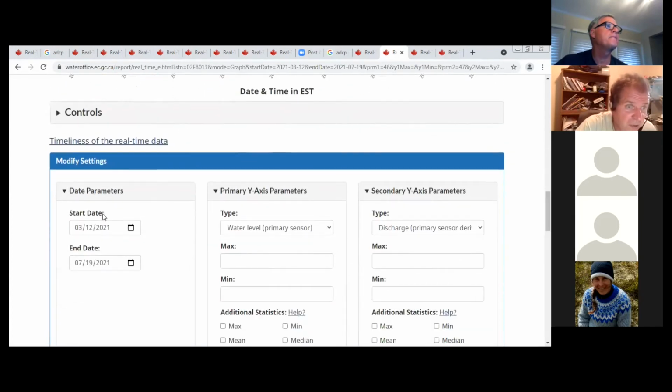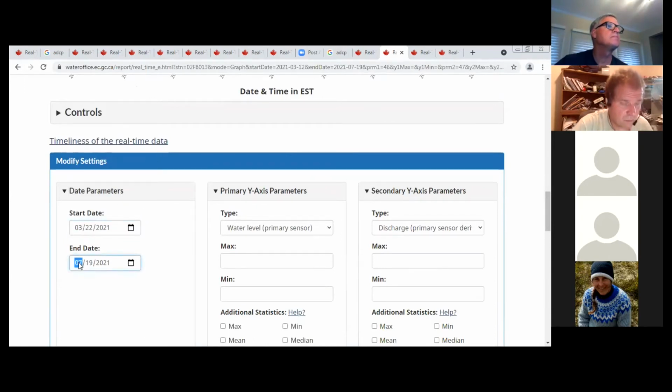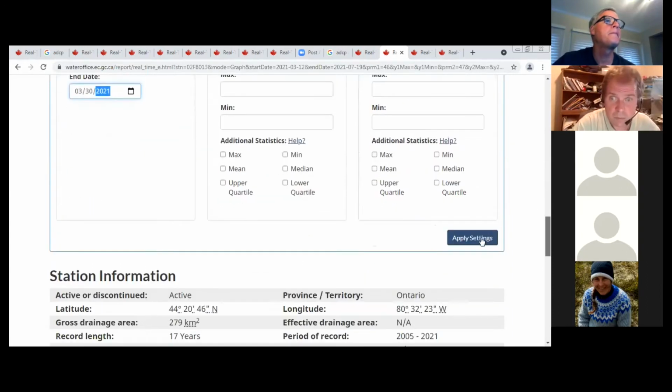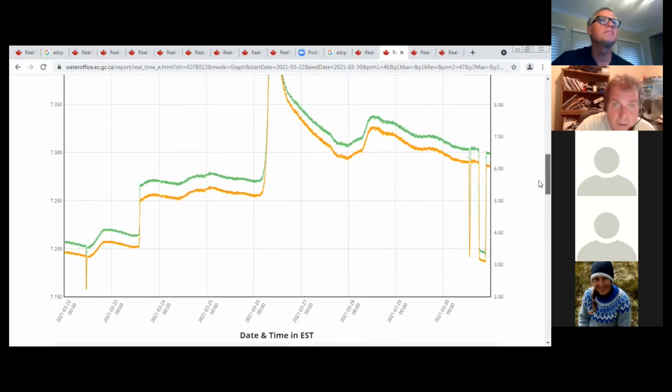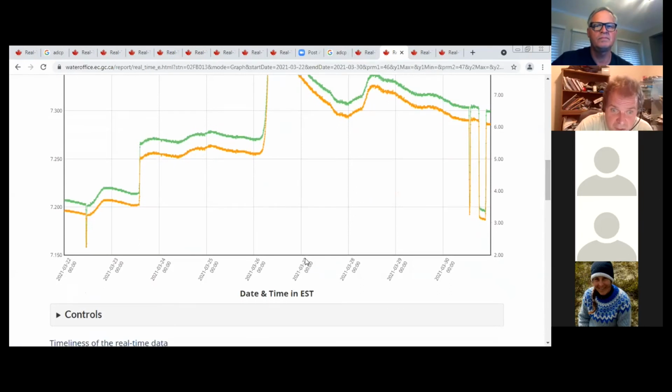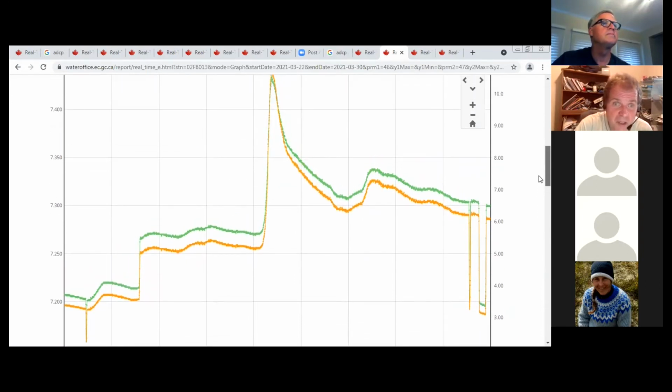Let me scale this down a bit so that we're getting a better view. And it was March 27th. Okay, so I'm going to bring up 22 to 30. So you can see the line for March 27th there. For something that was planned 3 days before, it was a pretty good hit to almost hit the peak and have a pretty good paddle.